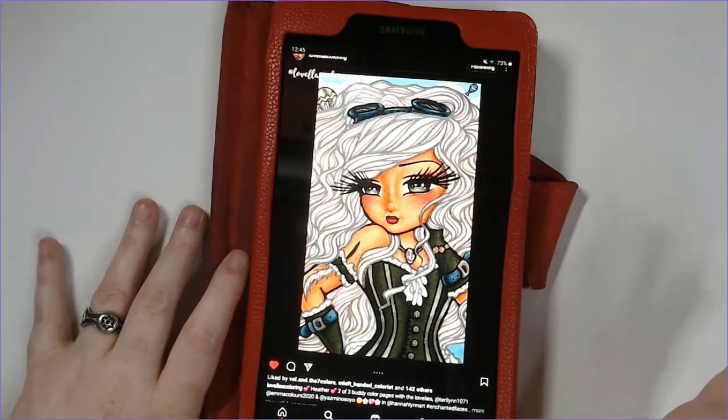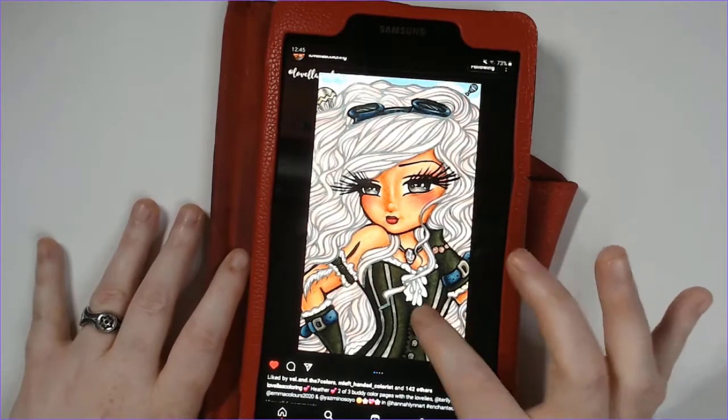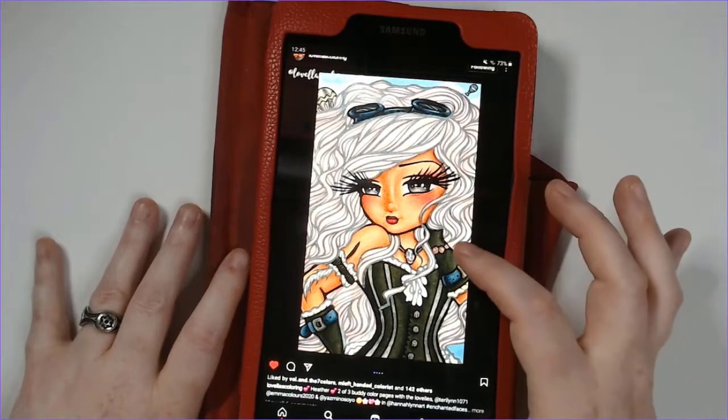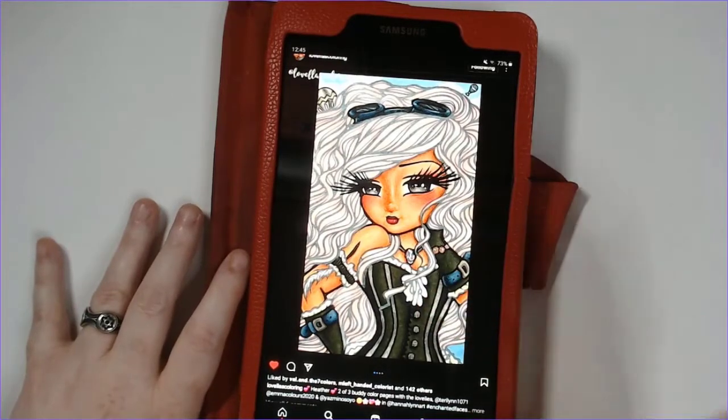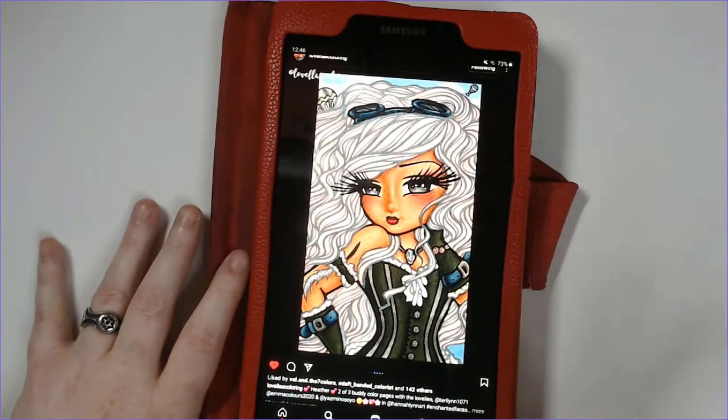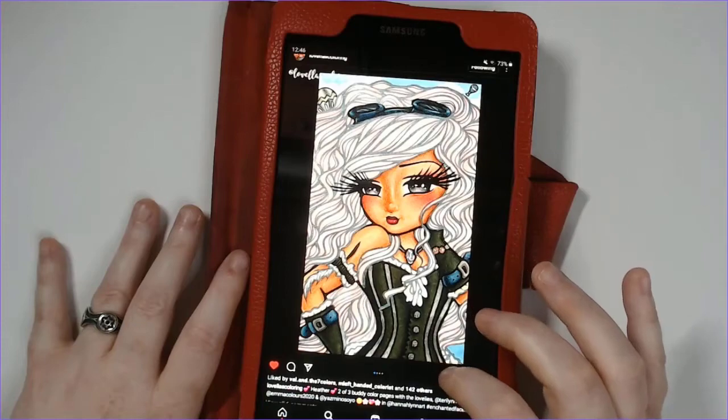Anyway, I love the combination of the green and the pink. Sorry, Lavelle. I love the combination of the dark green and the light pink. And her hair here is just a great combination of a bright and a dark color there. It's very pretty.